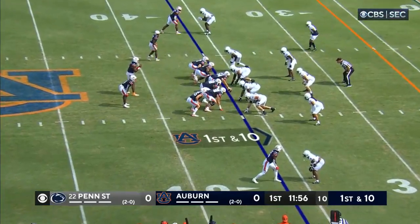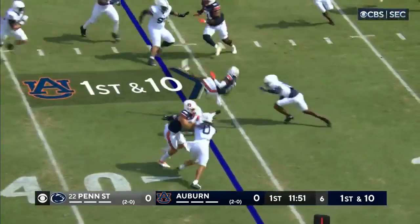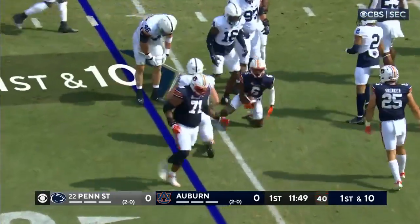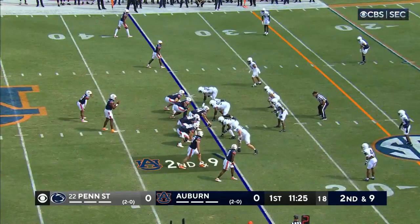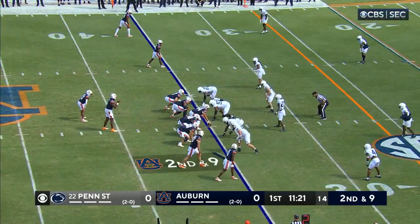Javarius Johnson, the motion man. And they're going to pitch it to him. Made one guy miss, but not the other. Long. He's got a second down and long right here. Second down and 9. Finley in the gun.